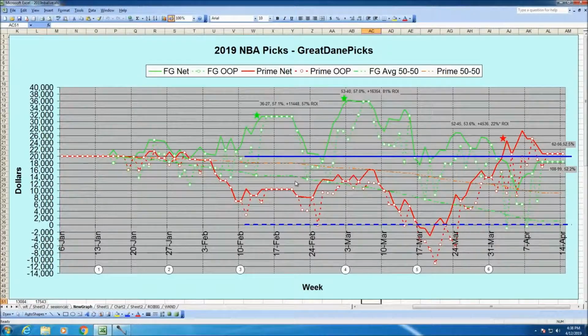Now, how did my first game do? Now, I don't advocate playing the first game. It seems to be even more streaky. It's twice as many games. I don't guarantee that's going to be a winner. That turns out at the end of the year it was just slightly below a loser, but it was a net loser at 108 and 99 at 52.2%.